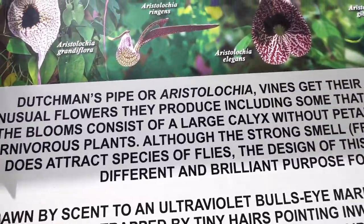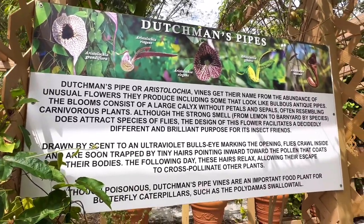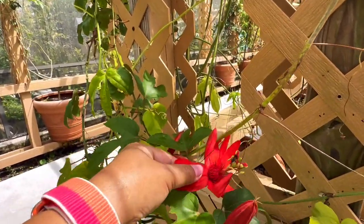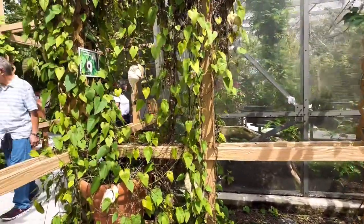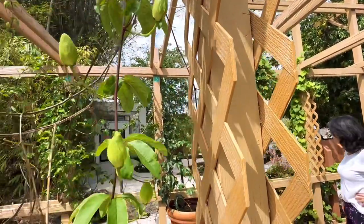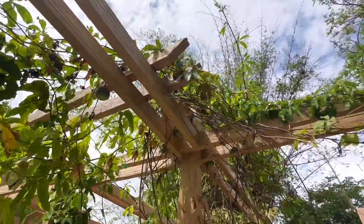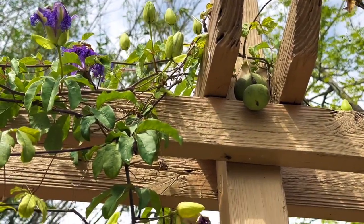Itong mga pipes naman, iba-iba din. Dutchman's pipes. Yun, Dutchman's pipe pala ang pangalan niya. Yung pinakita ko sa inyo kanina. Papakita ko mamaya. But right now, I'm showing you passion fruit, passion flowers. There you go. Ang bango. Oh my gosh, ang bango niya. Diba? Ang iba may mga bunga na, oh. Look at that, may bunga siya.